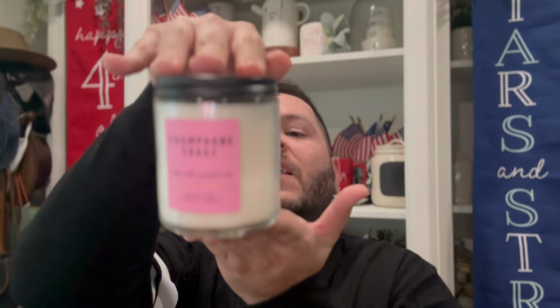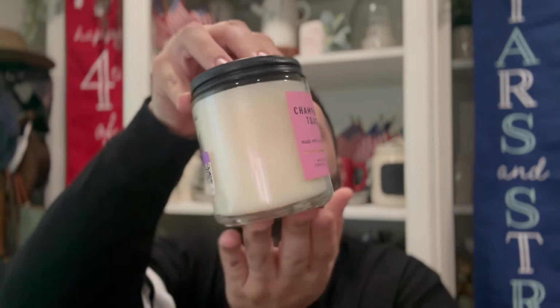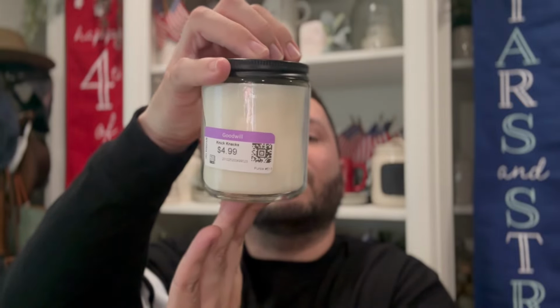I also picked up this champagne toast. Now, this one was definitely a little pricey for being a single wick candle. It was $4.99, but it's absolutely amazing. It smells so good, you guys. I love it. Bubbly champagne, sparkling berries, juicy tangerine with essential oils. I know that I love picking up Bath & Body Works candles, and this one's brand new.